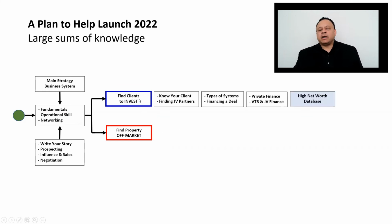So what do we mean by finding clients? Well, you have to know your clients. You have to understand how to bring them into a joint venture conversation. You have to understand the types of systems that exist out there to match their needs, and you have to understand how to finance a deal, how to structure it. Also, a good understanding of private money, VTBs, or joint venture.